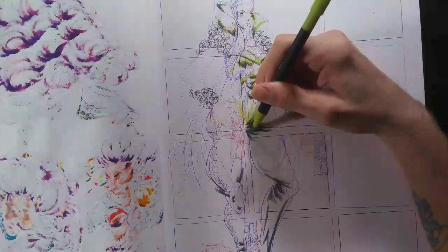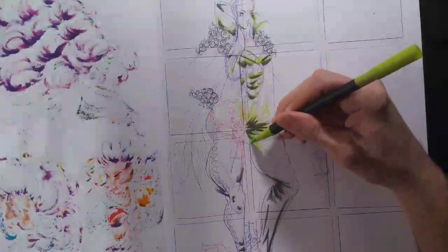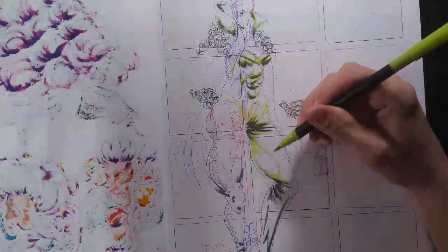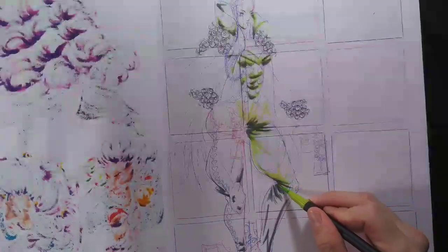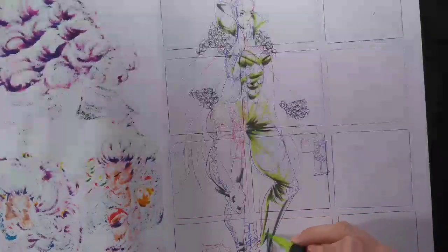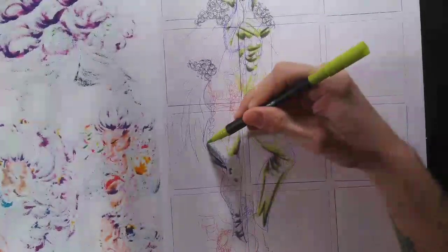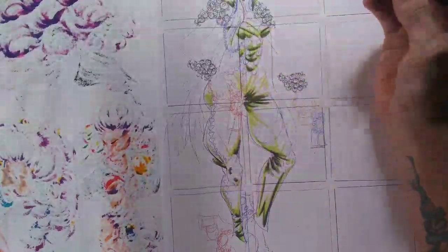So yeah, I'm not throwing in as much green as I did, like that really light gray. And this design being reptilian probably doesn't hurt, you know, to have a little bit of some green going on, you know?